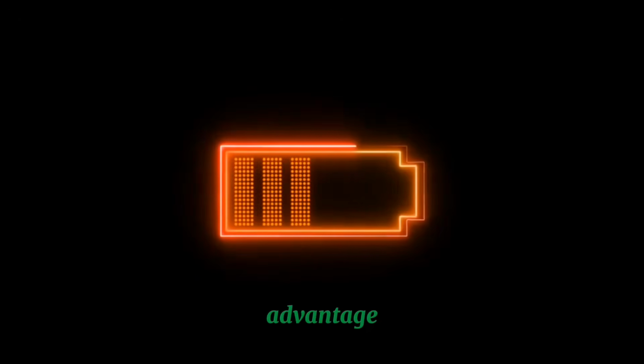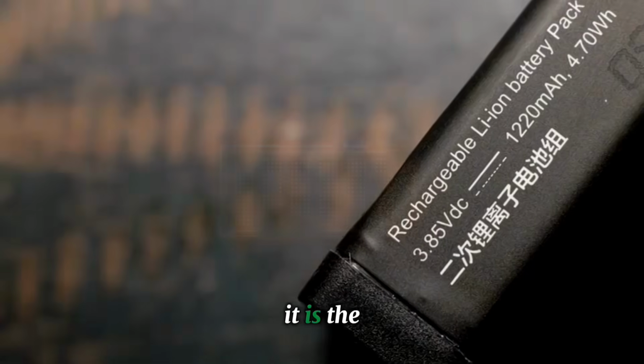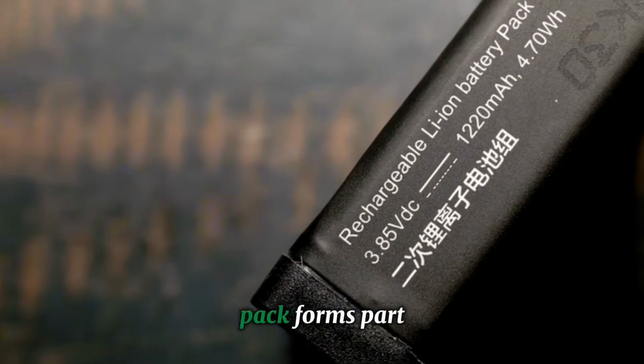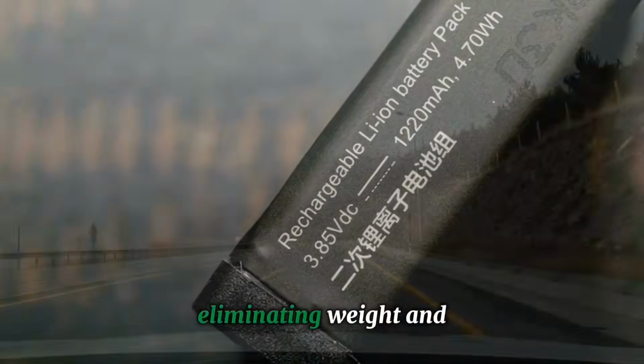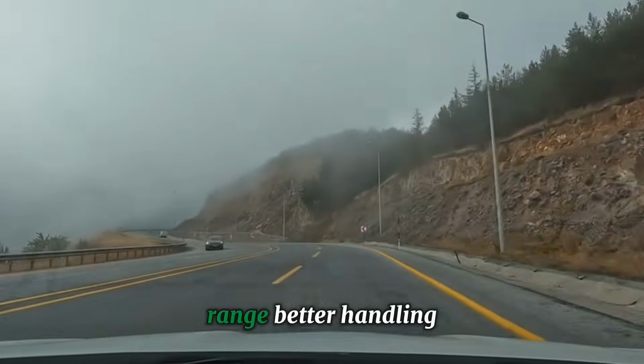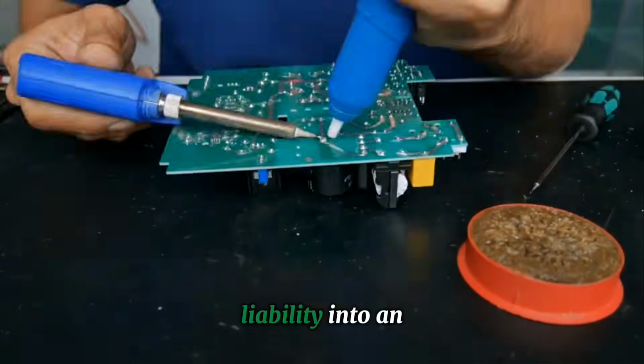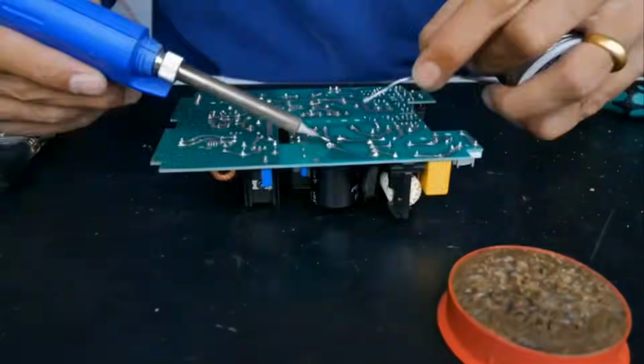Here's the hidden advantage. The NC20 is a structural battery. It's not just sitting in the vehicle, it is the vehicle. The battery pack forms part of the chassis, eliminating weight and increasing crash safety. That means more range, better handling, and a design that turns the battery from a liability into an asset.